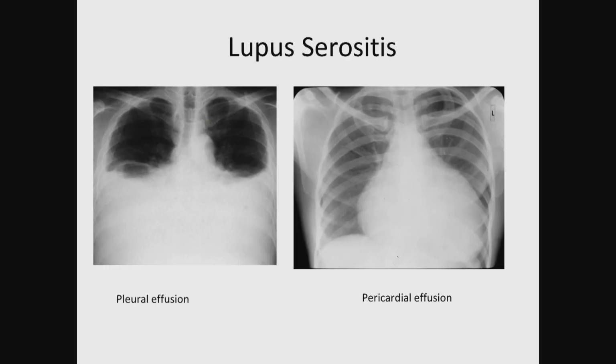The other system that's quite commonly involved in lupus, so skin and joints are very common, is this thing called serositis. This is a concept that each of the internal organs is often lined by a lining of membrane that, when it's irritated or inflamed, will produce fluid, and fluid can collect in that cavity. So if it's happening in the lungs, you get inflammation of the lining of the lungs. It causes pain when you breathe in and breathe out and cough, but it also causes fluid to build up in the cavity of the lungs, which causes breathlessness. And the X-ray on the left is showing what's called a pleural effusion.